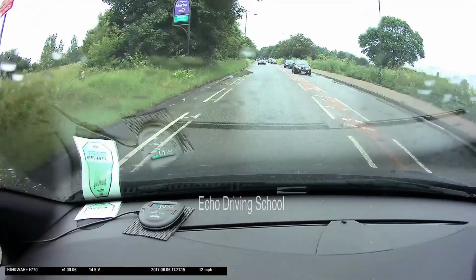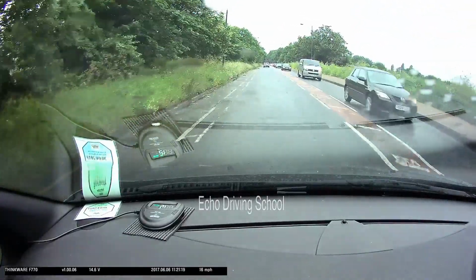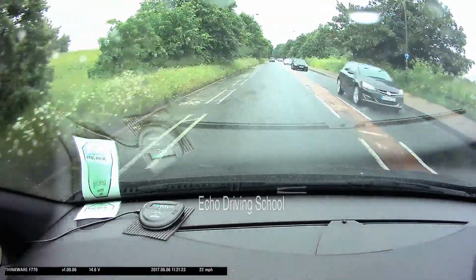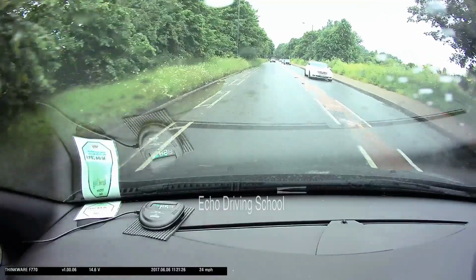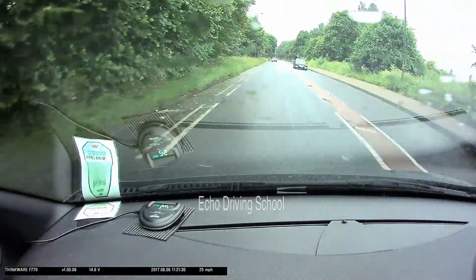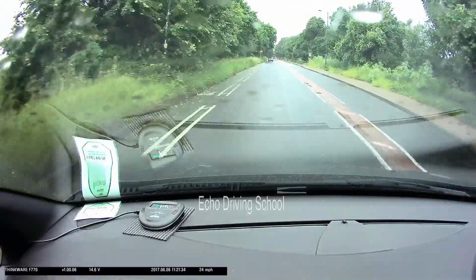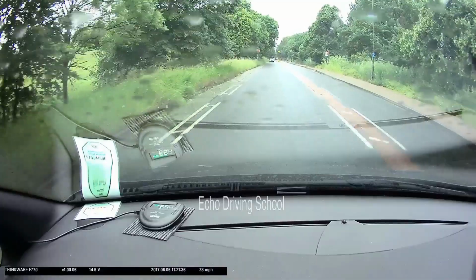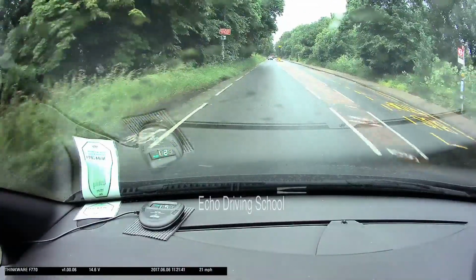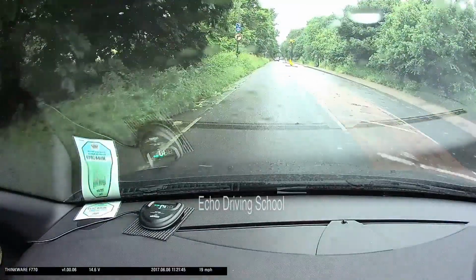So again, coming out the test centre, turning left. Remember, it's a 30 miles an hour speed limit, and you would be expected to make progress up to 30 if it's safe to do so. Even on a rainy day like this, if you can maintain your 4 second gap from the car in front, and if it's deemed safe to do so, do make sure that you make progress. So anything between 27 to 30 would be acceptable.